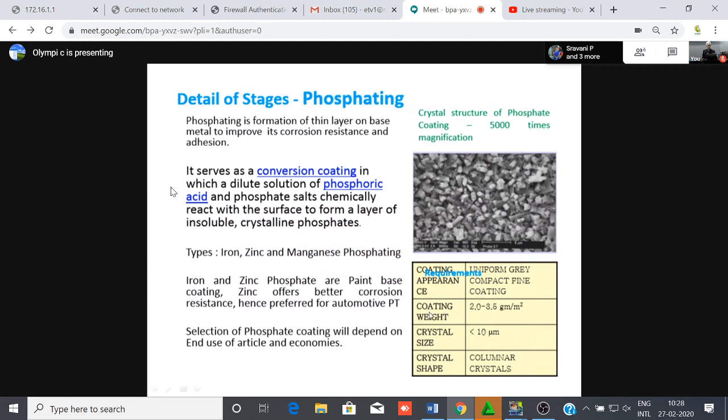And the coating weight is 2 to 3.5 grams per square meter, and crystal size is less than 10 microns. So the thickness of the phosphated layer is around 10 microns.